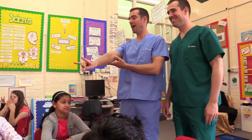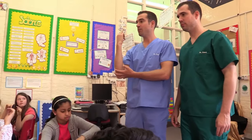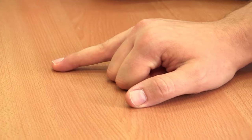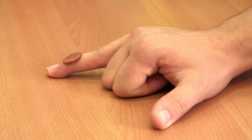So how does it work then? Your little finger and your first finger have their own muscles, but the middle ones have a muscle that controls all of them, so you can't move them separately. The muscle you need to move the penny with is busy keeping the middle finger bent, and it can't do two things at once, making the penny finger useless.